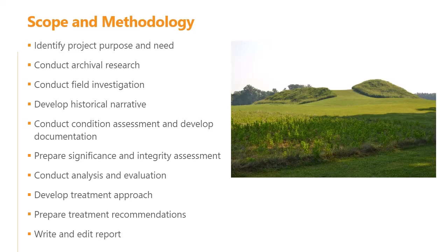So the top bullet here, among the first things that the team working on the study needs to figure out is the project purpose and need. Despite the fact that the scope of work and methodology for the work will follow a tried and true process, the goals of the client or the owner of the property are an essential consideration in the level of detail needed for documentation, evaluation, and treatment. Thus, we start by working with the client to identify a purpose and need statement that establishes the reason why the project is being done. The team refers to the statement throughout the project to ensure that the need is being addressed throughout.